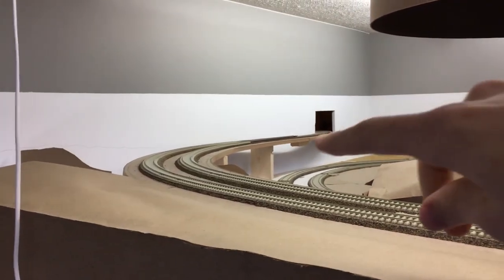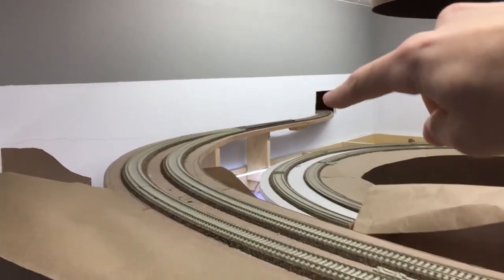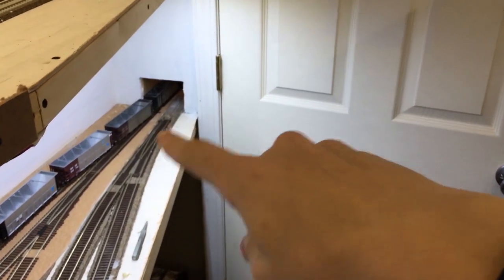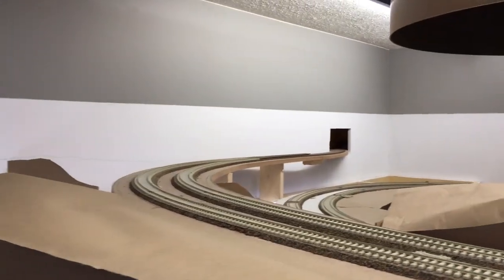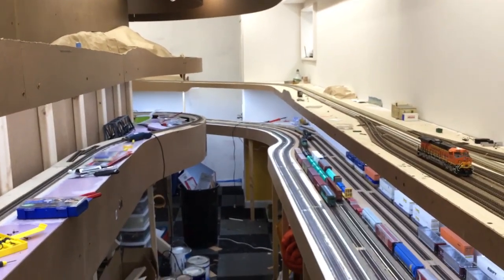The only pieces we have to do, of course, are the upper staging yard, which is just along that bend. We stopped the track at that turnout, so I've got to do the upper staging yard, and then over here I need to hook up the lower staging yard, and honestly that's it. So I just got to finish the two extents of the main line, but we can still do continuous running right now.